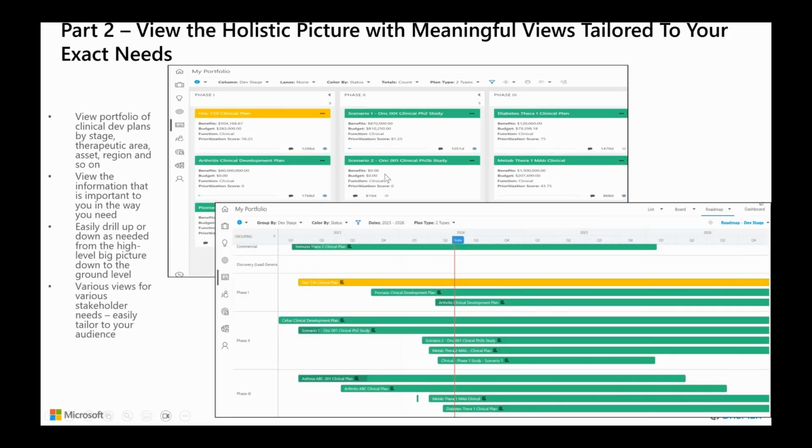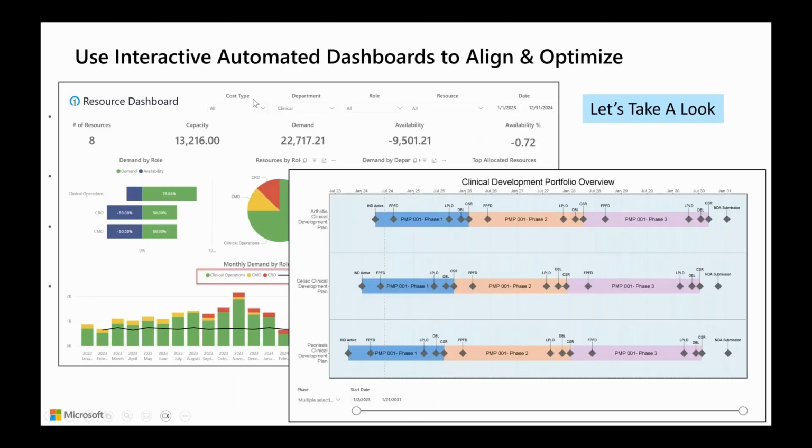We got all the information in there. Now we want to be able to view the information and look at the holistic picture with meaningful views tailored to your exact needs. So you're going to find out that one plan, we've got out of the box great views, great reports, great dashboards you can start with, but they can also be customized and tailored to your needs. Here's just a different way of looking at it in a task board, or looking at a roadmap. Or we can use interactive automated dashboards to align and optimize. So for example, what's a resource dashboard look like?